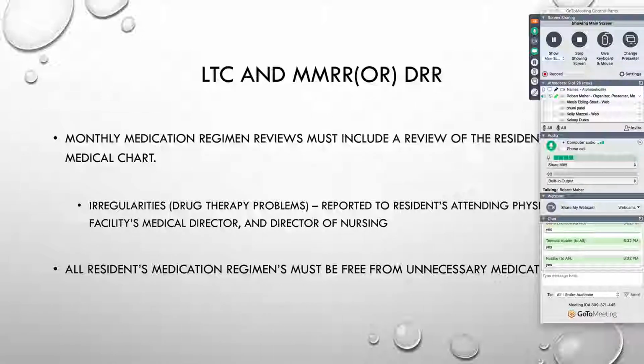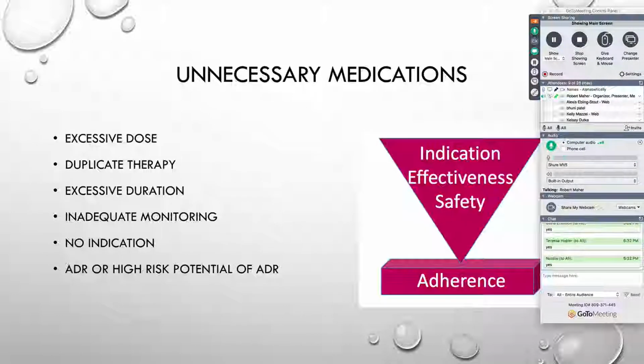The other thing is it's been stated, just like in the prior F-tag 329, all residents' medication regimen review must be free from unnecessary medications. So what necessarily is an unnecessary medication? And when we reviewed F-tag 325, I gave multiple examples. But what you're really looking at from an unnecessary medication standpoint is, does this patient have any drug-related problems?